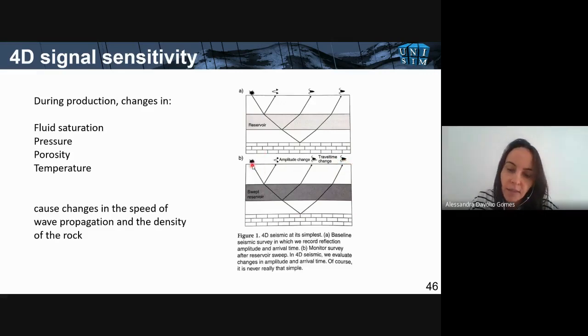Okay, note that this signal is not going to change. Everything above the reservoir should be identical, if we assume that you don't have any geomechanical effects and the overburden doesn't change drastically. Everything above the reservoir is actually used to measure the repeatability of the survey, because above the reservoir nothing changed. So if nothing changed, when you subtract them, ideally this subtraction should give me zero signal. It should be an empty signal above the reservoir, right? That's how they do the quality control of the 4D seismic processing.